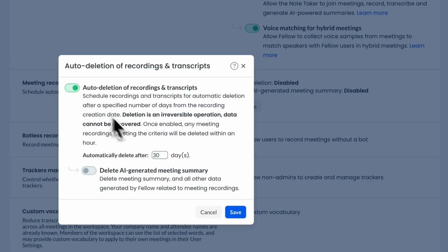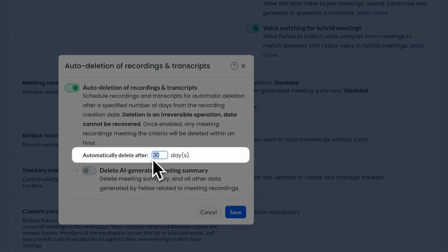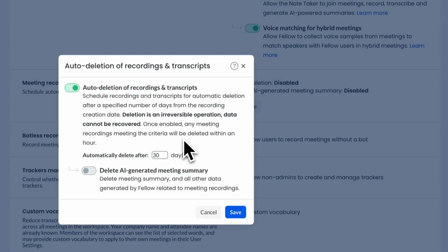When you enable this feature, you'll be prompted to choose a retention period. You can specify the exact number of days after which recordings and transcripts should be permanently removed from Fellow. For example, your organization might choose to delete recordings after 30 days to reduce risk, 90 days to allow for short-term project reviews, or even longer intervals if your compliance policies permit. Once the specified time period passes, the files are automatically and irreversibly deleted. There is no way to recover them. This ensures a predictable and automated cleanup process that doesn't rely on manual action from your team.